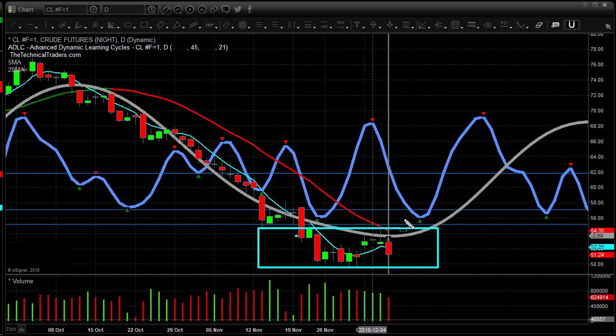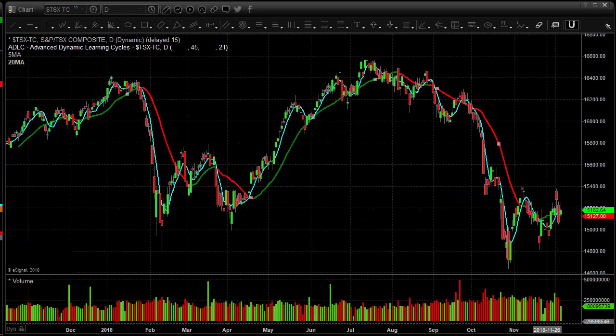If it can get above these levels, then we might start to see it continue to go higher, but overall it's still struggling to find a bottom, and this price action looks like it could still potentially continue to flush down and go even lower.